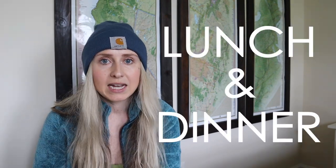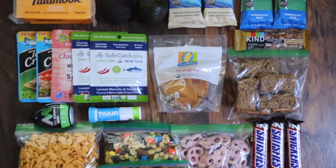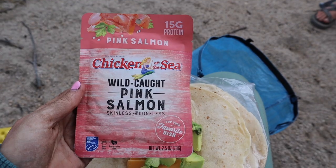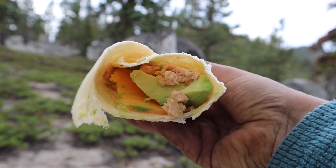I started off with a bag of tortillas, 1 pound of cheese, yes, 1 pound of cheese, avocados, and various tuna, salmon, and chicken packages. I would make wraps, essentially, for my lunches and my dinners. I actually really enjoy these wraps, and I don't really get sick of them because I swap out the cheeses or the protein going inside, and so it still feels like I'm eating fresh food. Dehydrated food can be filled with a lot of sodium, and I don't like how I feel on it. So for me, this is a great option.